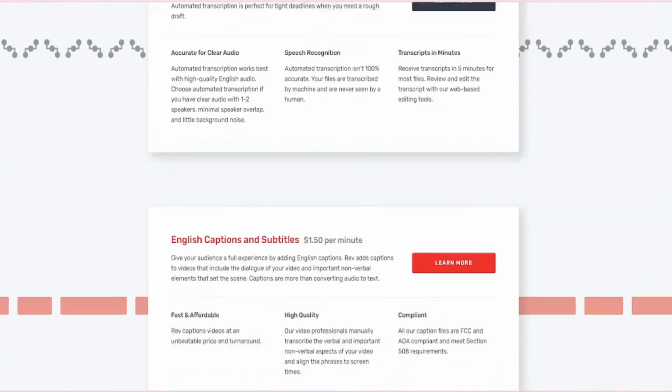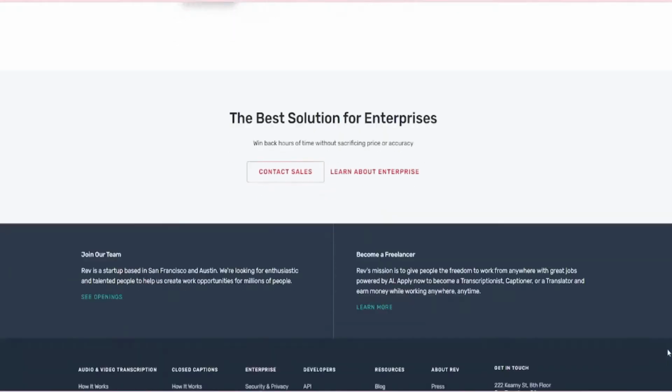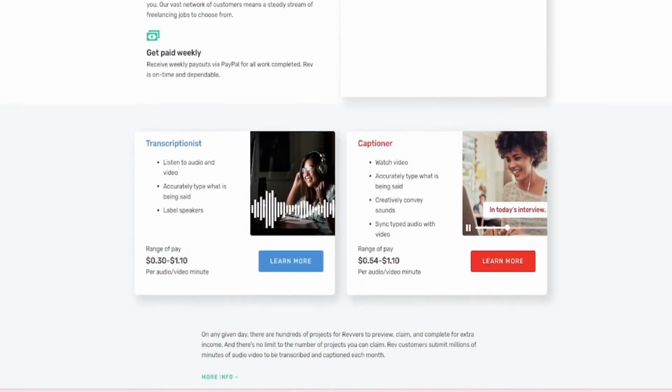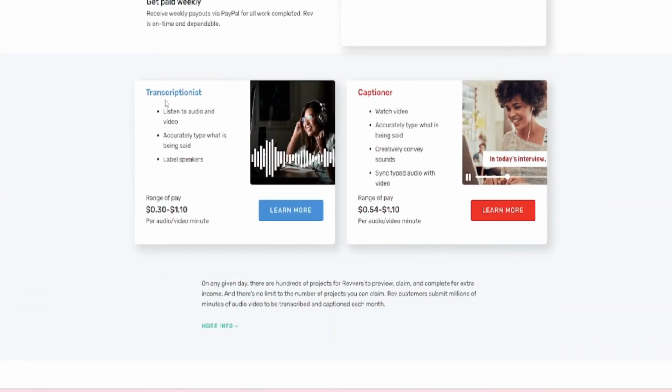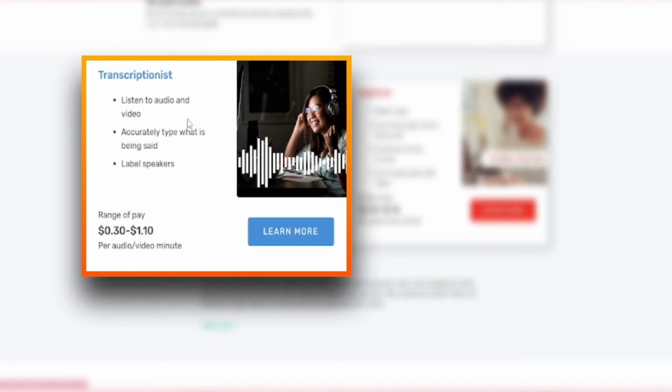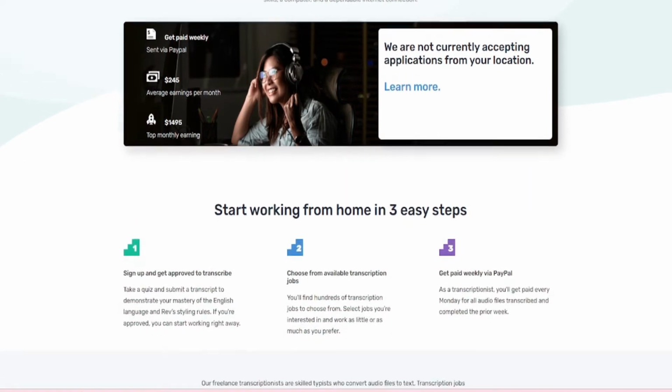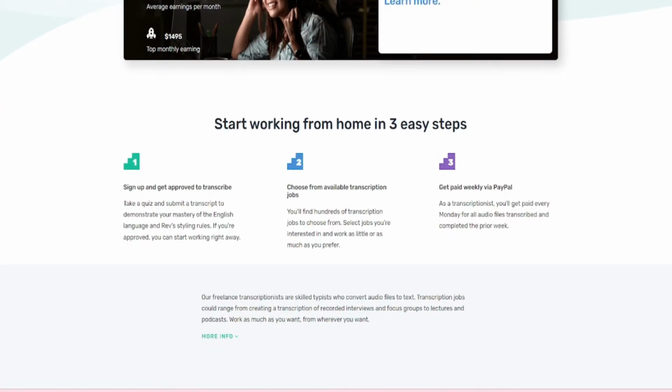Let us now return to rev.com, and I'd like you to scroll all the way down to the bottom of this website and click on freelancers in the about section. When you scroll down, you will notice that there are two job categories on this website, transcriptionist and captioner. I'd like you to choose transcriptionist and then click learn more. This will bring you to this page where you can browse the website for more information. This is how, for example, you can sign up and be approved to begin transcribing.